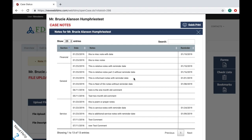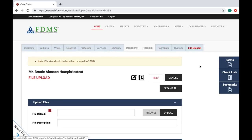There can be financial notes, service notes, contract notes, any conversations you've had with the families. This gives you a quick reference to these details and also helps those from your organization who may be helping with the service. It gives your receptionist a quick reference, and also the answering service will have some of this information.